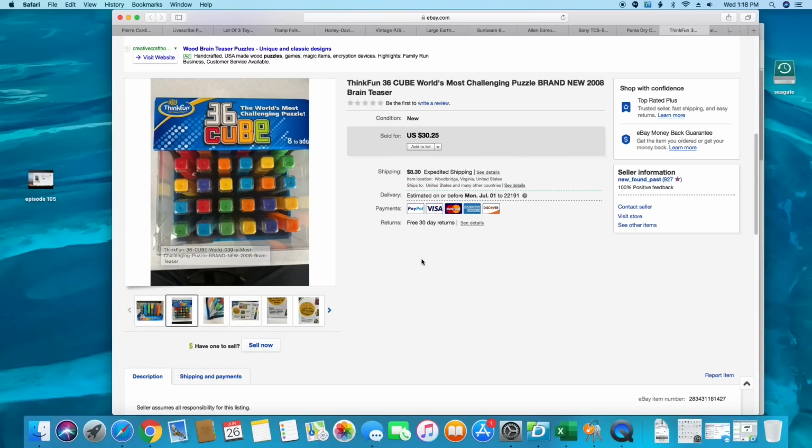So eBay it goes, and these had pretty good comps. I listed it up, and like I said, not too long ago, but still dropped the price on it a little bit per day, and it got down to $30.25, and that's what it sold for. Full asking, $30.25 plus shipping. Real nice.